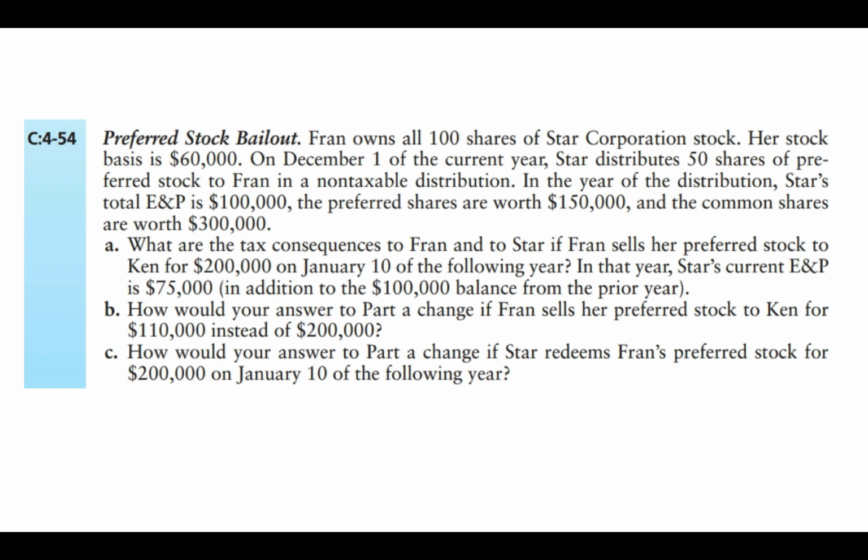Fran owns all 100 shares of Star Corporation stock. Her stock basis is $60,000. On December 1st of the current year, Star distributes 50 shares of preferred stock to Fran in a non-taxable distribution. In the year of distribution, Star's total earnings and profits is $100,000. The preferred shares are worth $150,000 and the common shares are worth $300,000. So this is Section 306 stock, right? It's preferred shares in a non-taxable distribution.